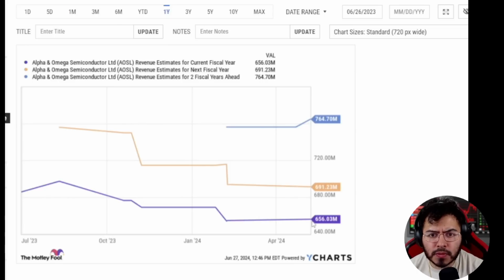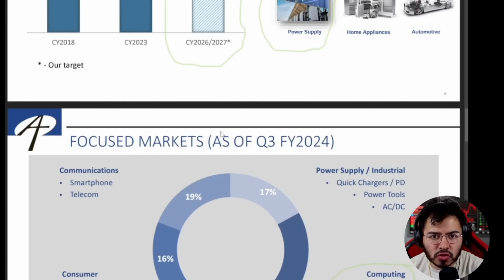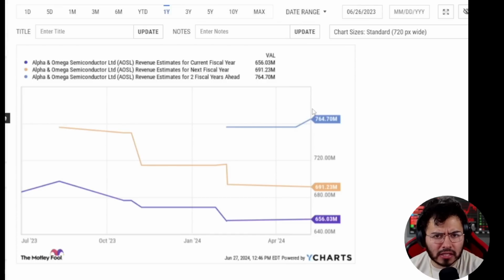Now, revenue estimates, we can see that this company is expected to jump its revenue through the upcoming years. But remember, they mentioned that by 2026, 2027, they can reach about $1 billion in revenue. Now, analysts right now are only projecting 2 years ahead from now about 764 million. So in my opinion, this is why I believe analysts are underestimating the growth potential, the earnings per share potential of this company, and those PE ratios that we just looked at can actually be a lot smaller in the future.